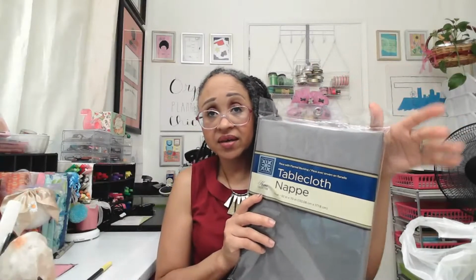I got another tablecloth. I forgot about that. So I got another tablecloth, but this one is not for crafts. This one is for the plants that are in my sitting area in my craft room. They sit on a wooden coffee table. They've been sitting there for forever.